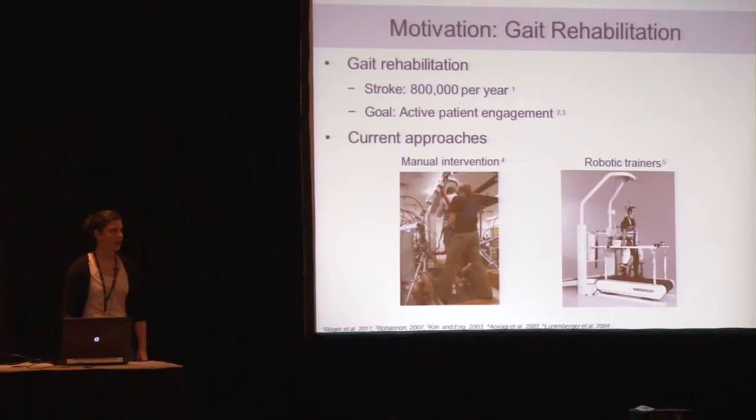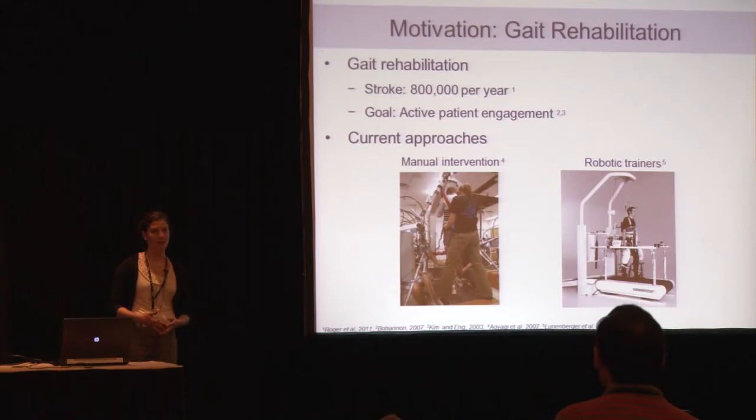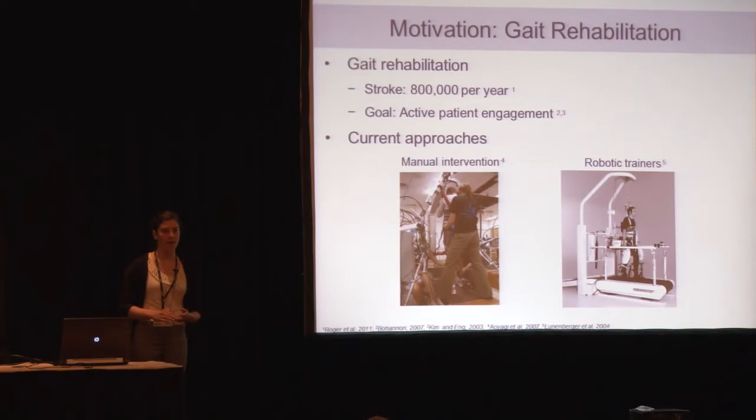We are interested in designing new and more effective robotic gait rehabilitation devices for stroke patients. The main gait rehabilitation technique in use is manual assisted therapy. Though effective, this is expensive and physically demanding on the therapist, thereby limiting the frequency, duration, and intensity of rehabilitation sessions. However, when it comes to rehabilitation, more is better.